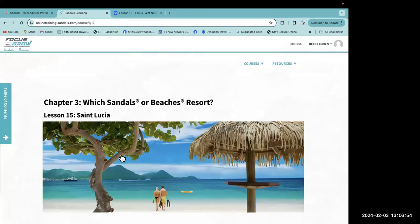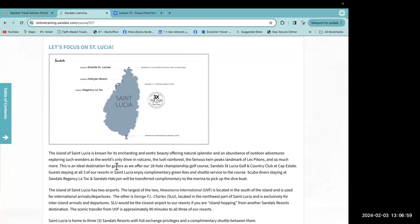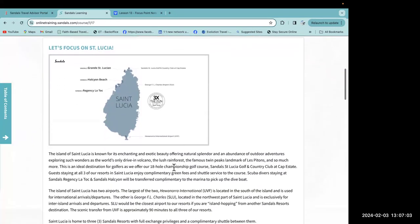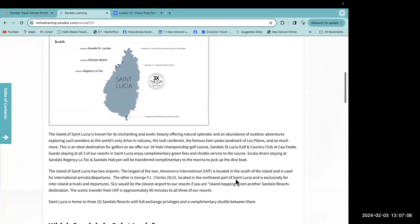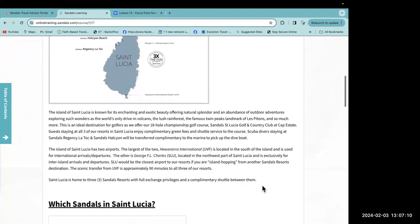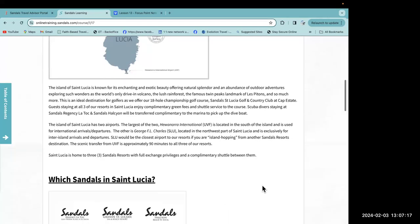Okay, let's do one more lesson, and we're going to focus on St. Lucia. The island of St. Lucia is known for its exciting and exotic beauty, offering natural splendor and an abundance of outdoor adventure. Exploring such wonders as the world's only drive-in volcano, the lush rainforest, the famous Twin Peaks landmark of Les Pitons, and so much more.